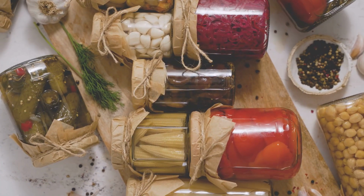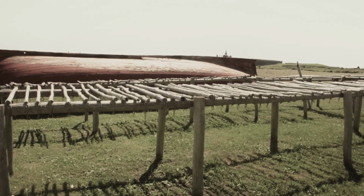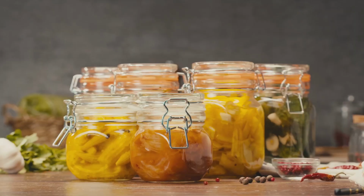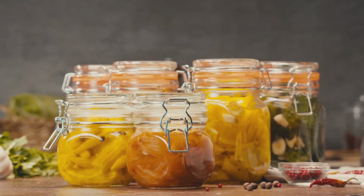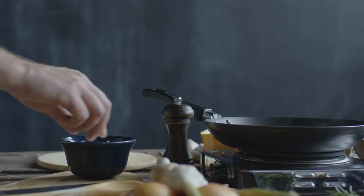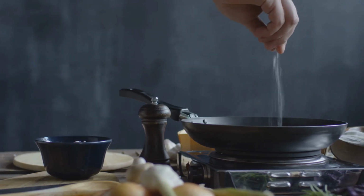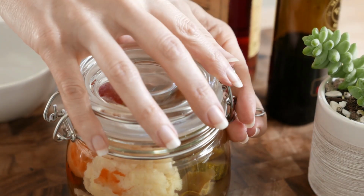Some of the earliest preservation techniques included drying. The sun's heat was harnessed to remove moisture from fruits, vegetables, and meats, preventing spoilage. Fermentation. The transformative power of microorganisms was employed to preserve foods like cabbage into sauerkraut and grapes into wine. Salting. Salt was used to draw out moisture, creating an inhospitable environment for microorganisms. Pickling. Foods were submerged in acidic solutions like vinegar to extend their shelf life.